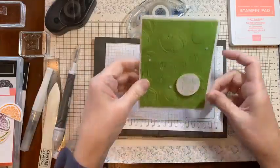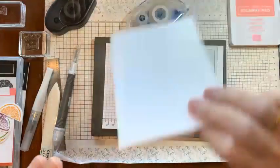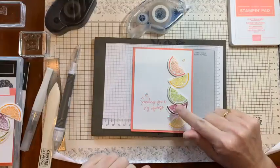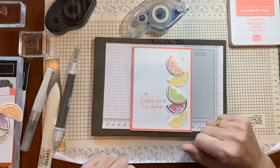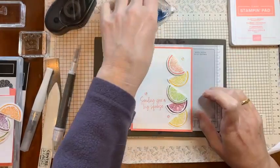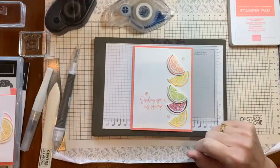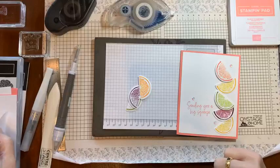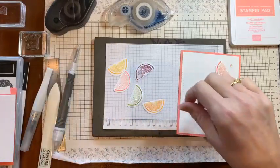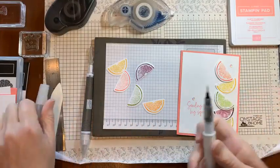So that's the first card done. Now the second card is this one, which is 5 different colours of the fruit slices. On these ones I did the Wink of Stella after I put them on. I think it would be more intelligent to Wink of Stella them before I put them on, because then you don't do anything you didn't mean to.